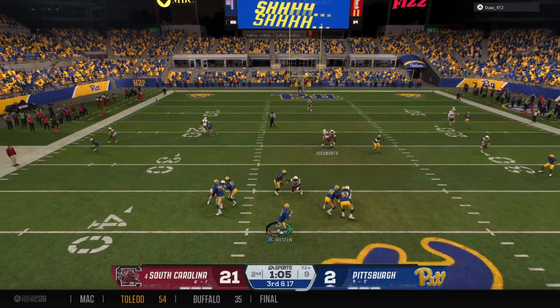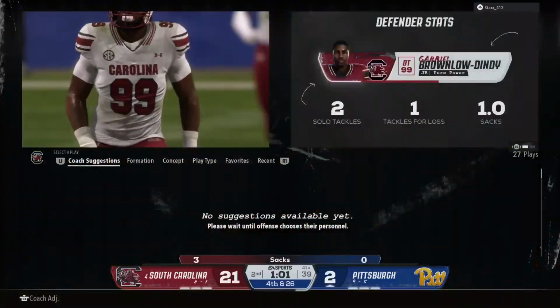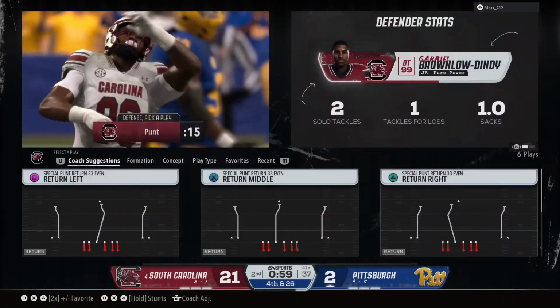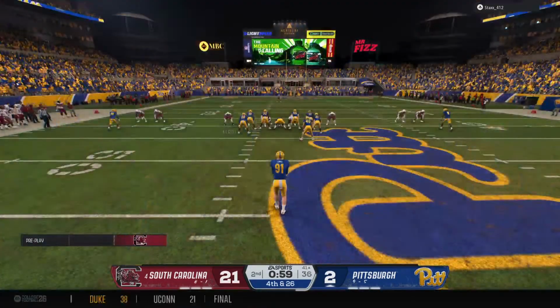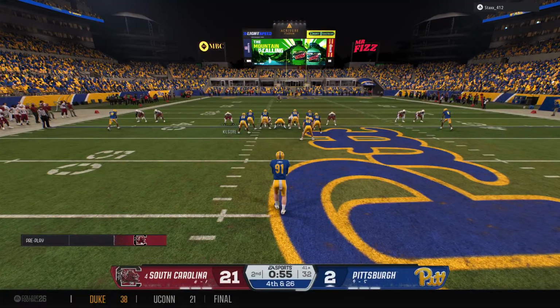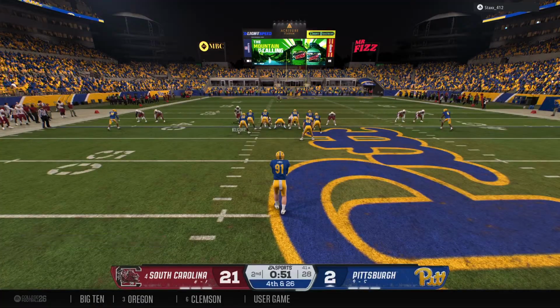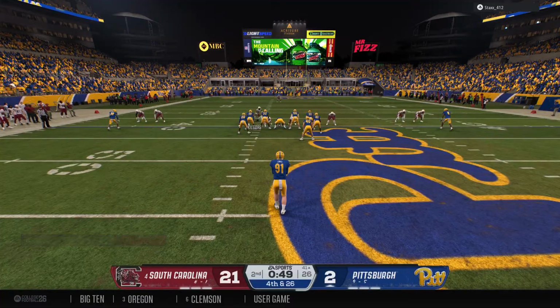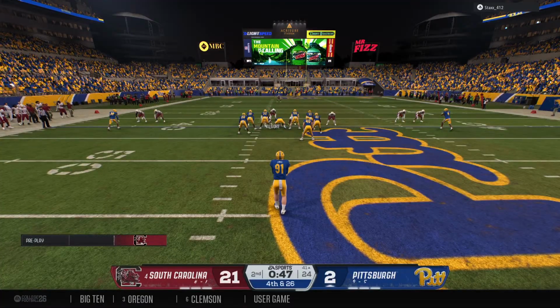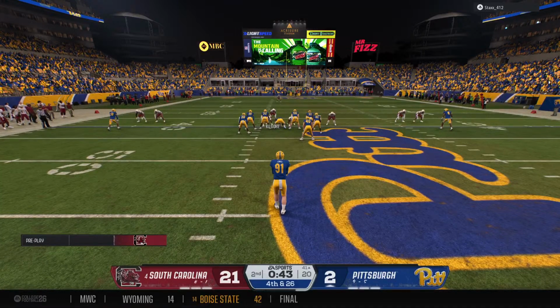On 3rd and long, doesn't need to take the check down. And he feels the heat coming, and it burns him up. Another sack. Pitt will have to boot this one away. And they've been waiting for something good to happen with respect to getting after the quarterback, right? They're outside of the top 100 in the country in sacks per game, but finally now you see they're generating this pass rush. 3 sacks on the game so far.